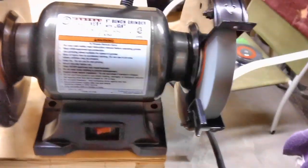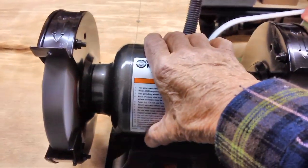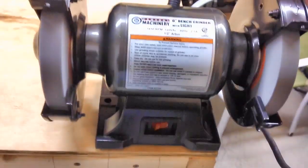That's not bad at all, not bad at all. I'm pretty happy about that. Almost no vibration. That's a surprise.